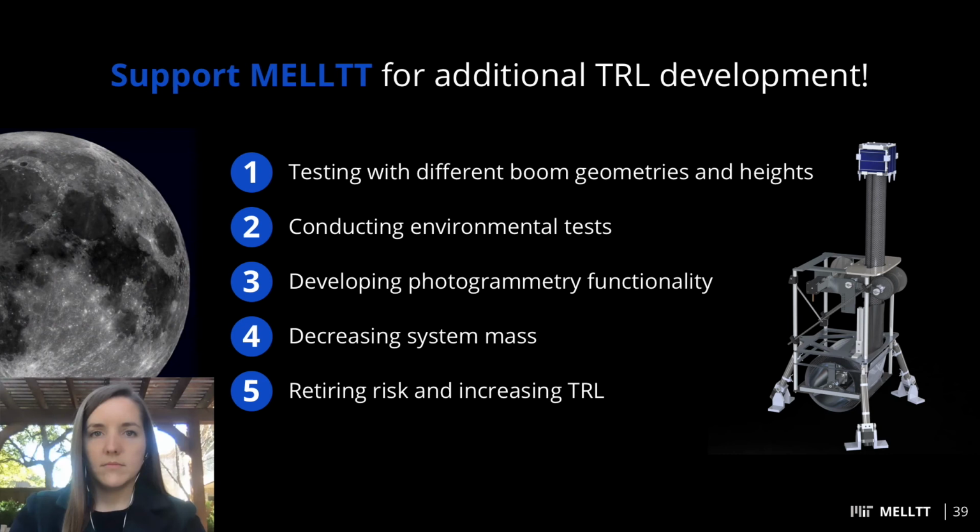Our team is seeking additional funding to continue development of MELLTT. Additional funding will allow us to do several things. We would test different boom geometries and heights in order to find the optimal geometry and to achieve our goal of building a 16-meter tower. We would pursue the environmental tests that we were prevented from running because of COVID-related lab closures at MIT and NASA.